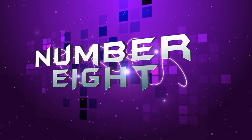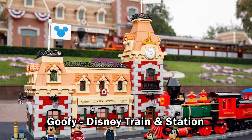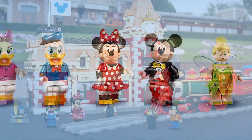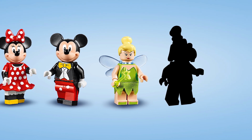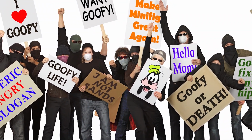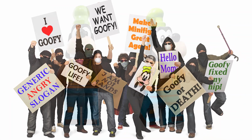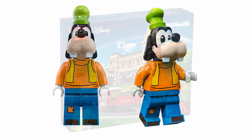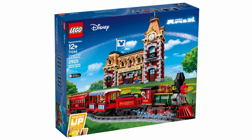Number 8. Oh boy, did LEGO know what they were doing by putting this minifigure in this set. Goofy was unceremoniously excluded from both the original Disney CMF series and the Disney Castle set. For 3 long years, fans demanded this oversight be rectified, and finally, LEGO relented by making the character exclusive to a £300 set that no one really wants if they're being honest with themselves.